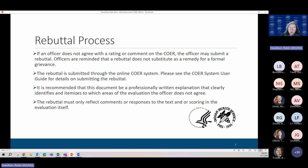It is our recommendation that the document be professionally written and that it clearly identifies the itemized areas that you disagree with. For example, if you disagree with a statement in section 1 on leadership, we definitely encourage you to clearly identify the sections that you disagree with. That way it is clear to everybody else who reviews that rebuttal exactly which sections you disagree with.